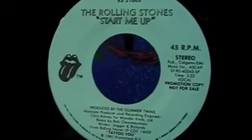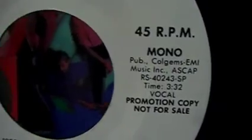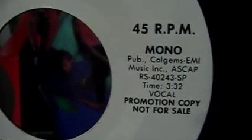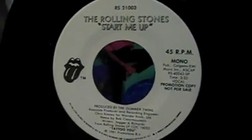The 7-inch Blue Label Stereo 45 promo of Start Me Up. Promotional copy not for sale. But on the flip side, we have a white label, and it's in mono. So mono Start Me Up, white label on the flip.